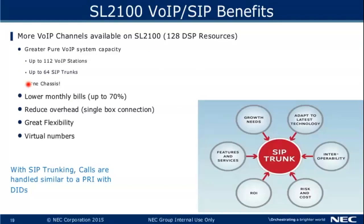Sometimes it may make more sense to expand the system via voice over IP. The cost will actually be less, especially if they have a very robust network that you're connecting to. All right? And with the 128 resources, you can do this up to 64 SIP trunks and up to 112 stations all together. Because these resources are dynamically allocated as they need them, including for SIP trunks. You're no longer having to assign a SIP resource to a SIP trunk. All of our SIP resources are dynamically allocated. So if the system needs them, it will assign them.